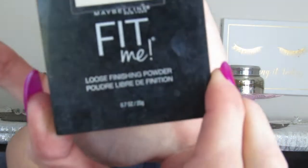Like I said, highlight points of the face. And I'm going to blend this out and come back to you for contour, highlight, and blush. Alright, next for powder, now that we have our base done, we're going to be using the Maybelline Fit Me Loose Finishing Powder in Fair for our powder. And I'm just going to go underneath my eyes.